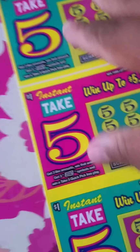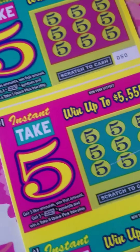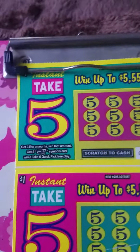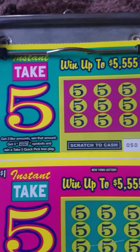So we're going to start with the $1 tickets here. We've got $14 to work with, or $14 that we spent, actually. So we're trying to get anything out of that. And if we break even, well, it's still a win.